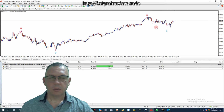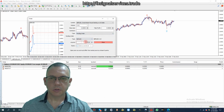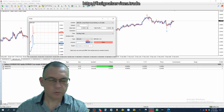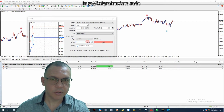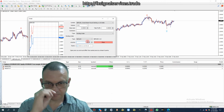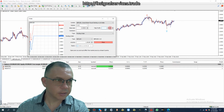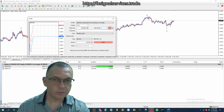So what I think is going to happen, it's only going to go up a little bit more, and it's going to form a red arrow. But what we can do here is a sell limit pending order, and I put this at 1.36100, okay, and take profit at 1.35800.